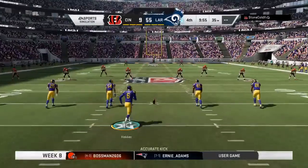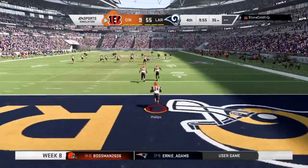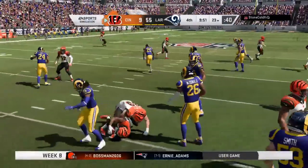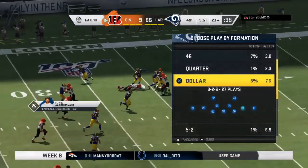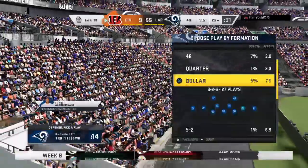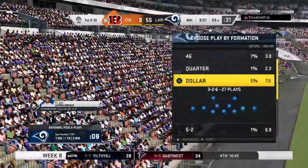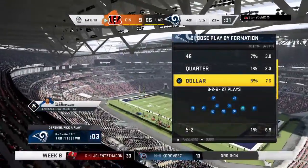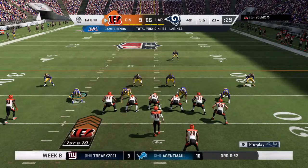Out is the kickoff unit as they run up and send this one away. This will be taken to the back of the end zone. And he'll bring it a few past the 20 to the 23-yard line. The offense now at the line, ready for their next drive.